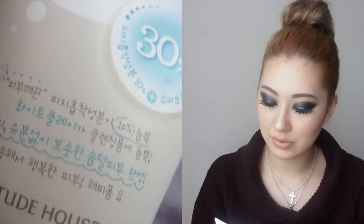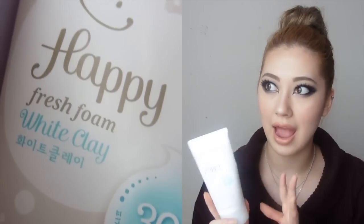Next is something that I haven't quite finished yet. It is the Etude House Happy Fresh foam white clay foaming cleanser, which is the foaming cleanser that I've been using for the last few months. I actually really, really like this. First of all, this is one of the ones that's not as rich as others.